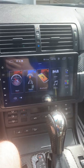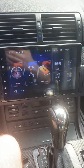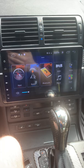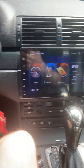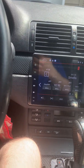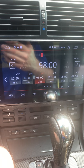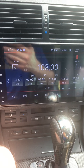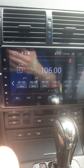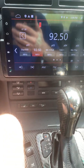I'll kind of just turn it up for like 2 seconds. I don't want to get a copyright, but it's pretty good quality. Steering wheel controls fully work. I'll pull up the radio so you guys can see that. All of them work perfectly. There's no issues. There's 3 pages of presets too, so you definitely have a lot to choose from. I only really use like the first 6.